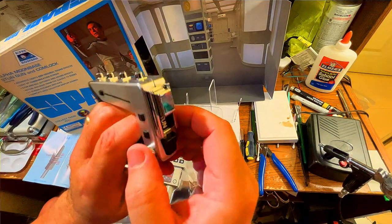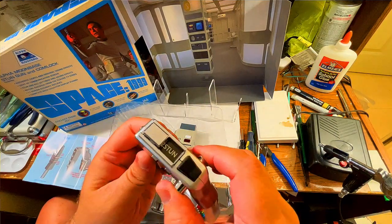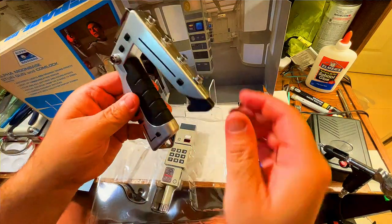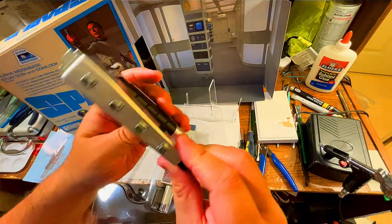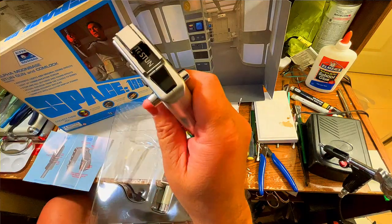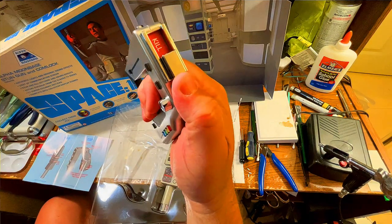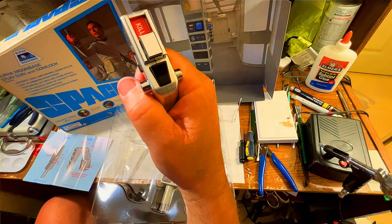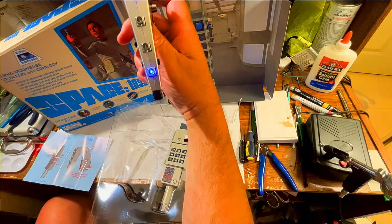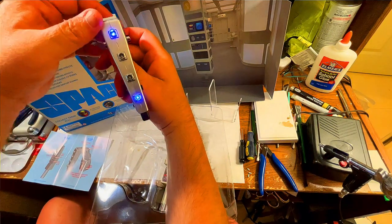And let's see. And that's basically it. These buttons don't do anything. And the buttons on the side don't do anything. So basically I think this is the safety. I'm not sure, but let's set it back to kill. To stun.